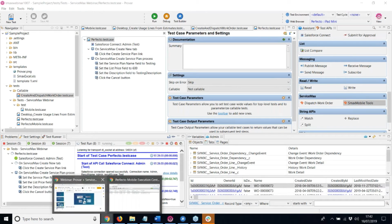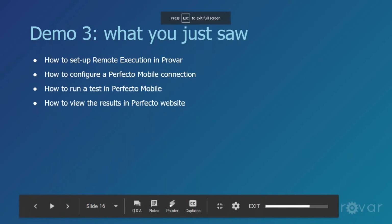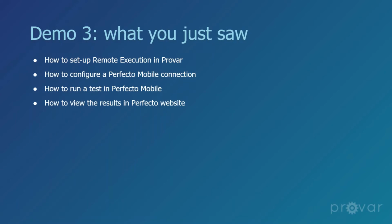That is the last demo I was going to show you. Let me just recap on that. What we just saw is really how we set up remote execution, a two-step process. When you're setting up and configuring your mobile connection, in particular for Perfecto, you do need to choose, is there a device available? What is that particular device type you're choosing, and what's the instance? When you run it, you do have to choose the drop-down in the list to make sure you've got the right execution chosen. And if you choose desktop, then of course it's not going to call Perfecto at all. And the way you would get your results back is, like I say, jump onto the Perfecto website and have a look through that.